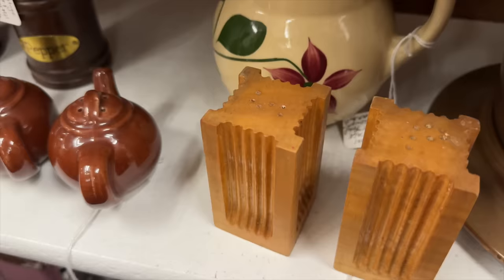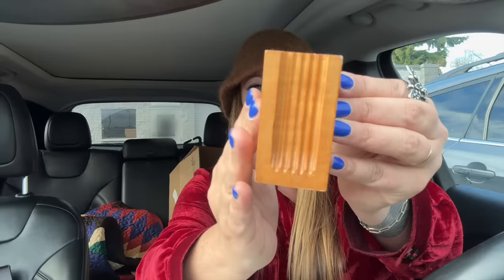I feel like I've been on an Art Deco kick lately. These have a very stacked Art Deco look to them. They're salt and pepper shakers, got the pair. These kind of remind me of the New Yorker Hotel in New York City. I've always thought that was a really cool building in New York. I've even stayed there once back in my early 20s.